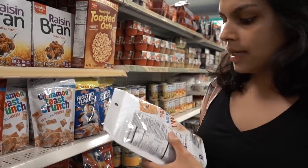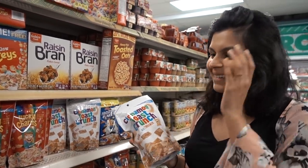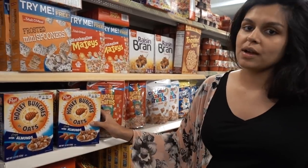Whoa. Individual bags. Is this individual though? This still has three servings, but this is a serving. See, I feel like you could just pour milk into that, right? Yeah. And that's breakfast. Shake it up and just pour. This was my favorite growing up. I ate it every day.